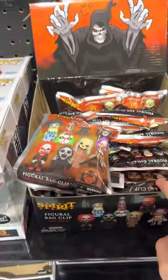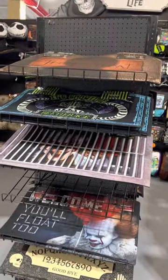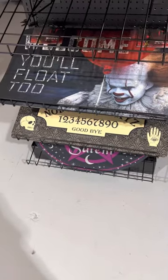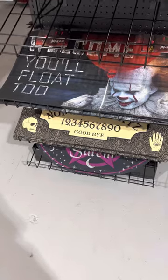Here's some Spirit Halloween bag clips right here. Probably the only store I've seen these so far and set up. And then here's some doormats right here. Like you got a Sam Trick or Treat one, a Beetlejuice, a Pennywise, another Pennywise from Welcome UFO 2, some Satanic ritual carpet thing, and then an Ouija board carpet thing.